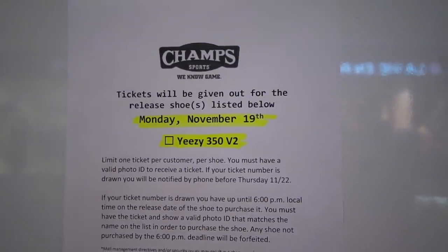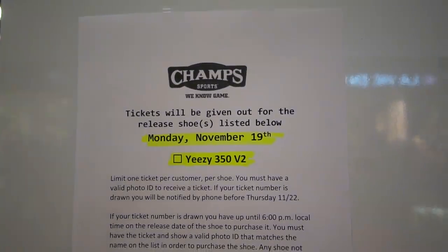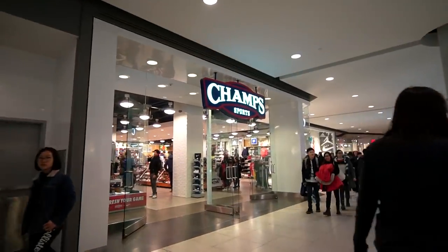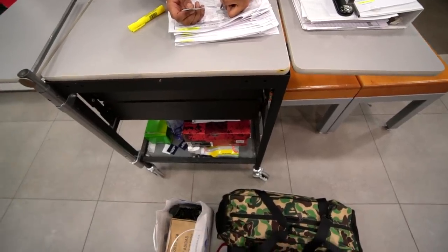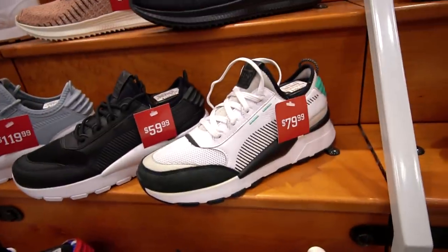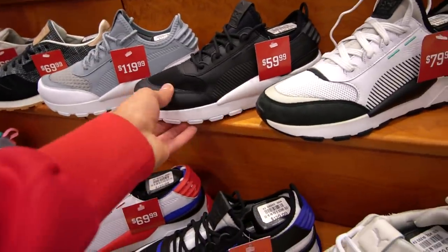So here is the raffle information for the Sesames. And yeah, let's get inside. So here we are entering raffle number 3 of the day for the Sesame Yeezy Boost 350 V2s. And for everybody else who's also entering these raffles, best of luck to you. Hope you guys take a W and not an L.